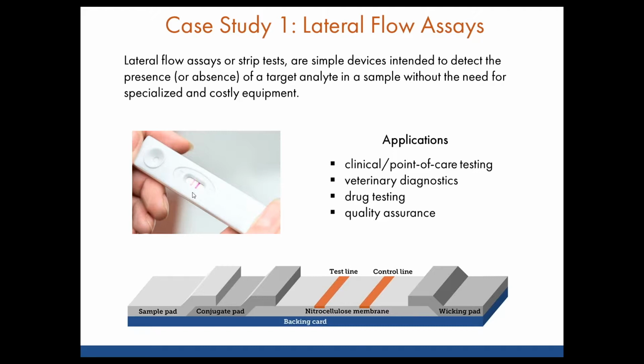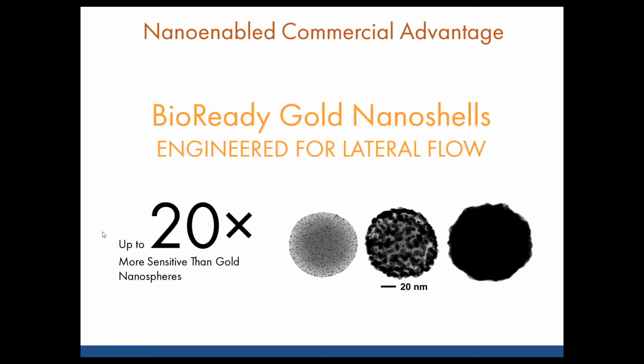So the question for us was, what can we add to this assay format? And one of the things that's really critical is sensitivity. So we had the idea of replacing the gold nanoparticles with a different nanomaterial. Instead of a solid gold particle, this would be a gold nanoshell. These are made a little bit differently. You start with a silica core, and you stud a large amount of small gold particles onto the surface, and then you use some chemistry that grows those particles larger until you complete them into a complete shell.